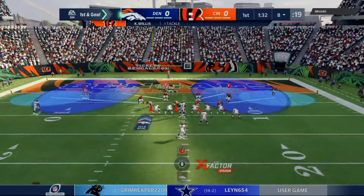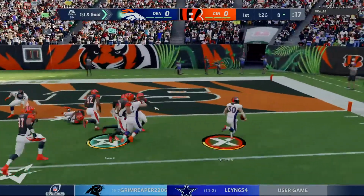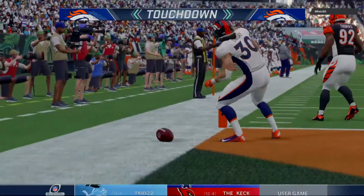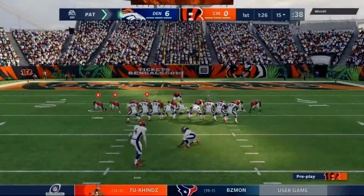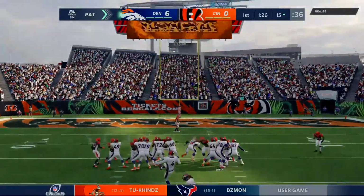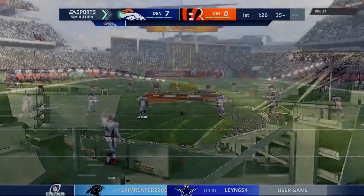And perhaps now close to the first points of this divisional round game as it's 1st and goal. They'll run with Lindsay. And he is into the end zone for a Denver touchdown. An 8-yard touchdown run. And the Broncos take it all the way down the field and score on the opening drive. One of the keys to their long winning streak has been scoring first. An ideal drive right there, getting the first 6 points of the ball game.